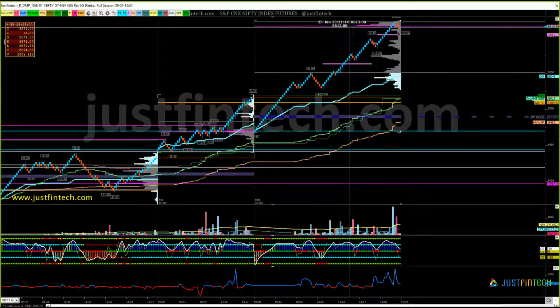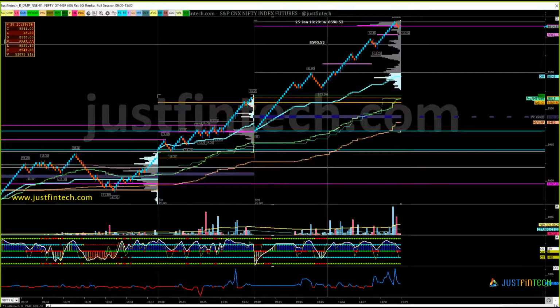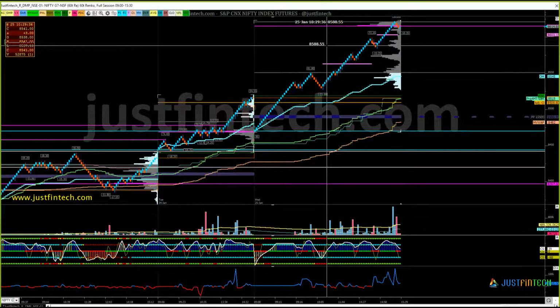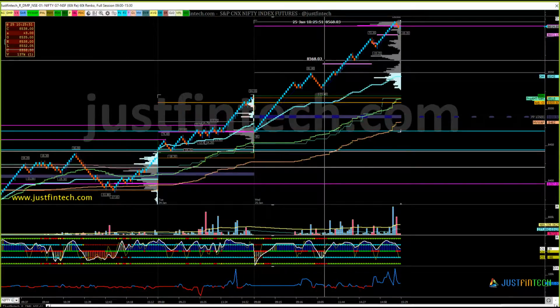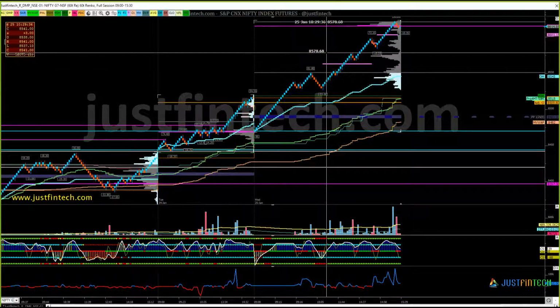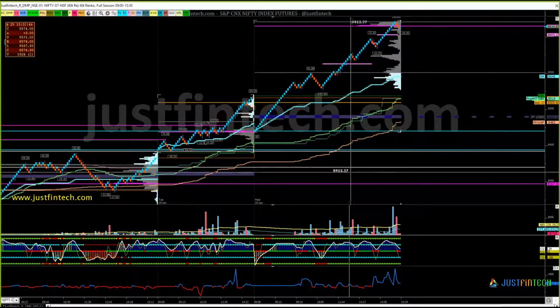8615 is what we'll be looking at for any failure initially, and then look at this zone 8588 to see what it does there. Finally this 8572, actually 70, or even 8568, this 10-point zone is my point of interest, what it wants to do there in coming days.